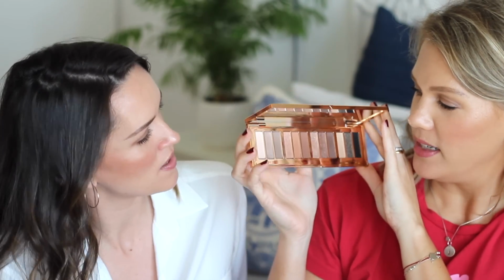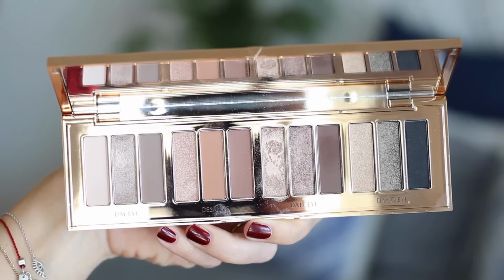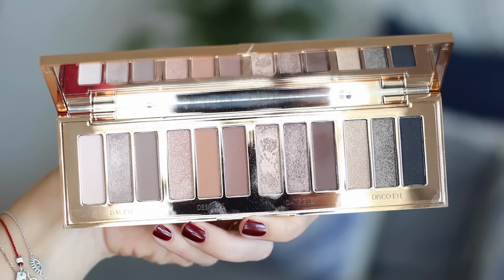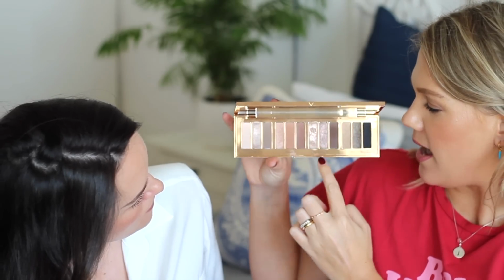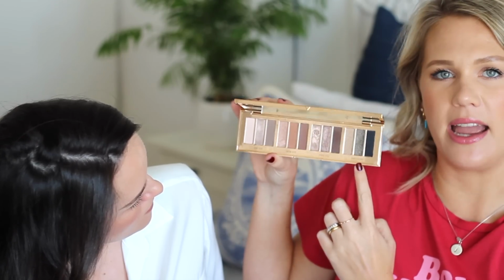No, it's so bad. It's got a lovely mixture of foils and metallics and matte shades. They're all colours I would wear. They're divided into a day eye, a desk eye, a date eye, and a disco eye. In theory, this should be beautiful. I'm very disappointed for a couple of reasons.